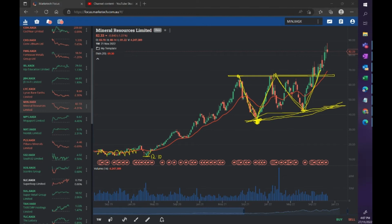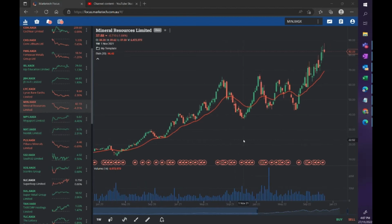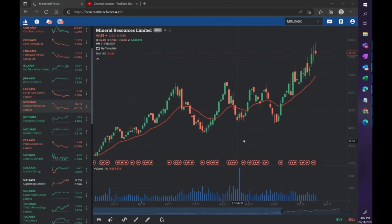Now we'll look at the daily chart as well. But before looking at the daily chart, what would be good to see also is how exactly it has performed in these low periods as well. So if you see, the way that we saw it was the upper channel.